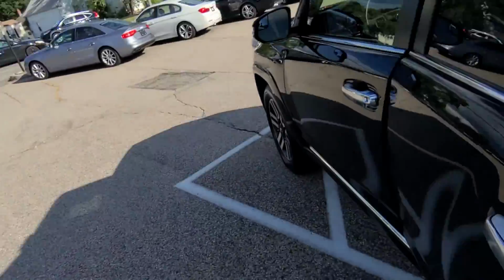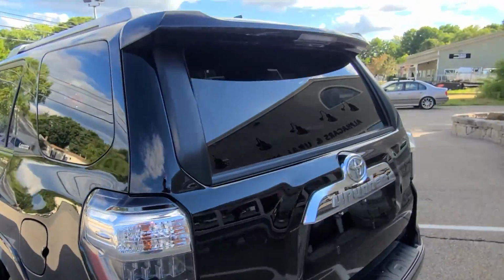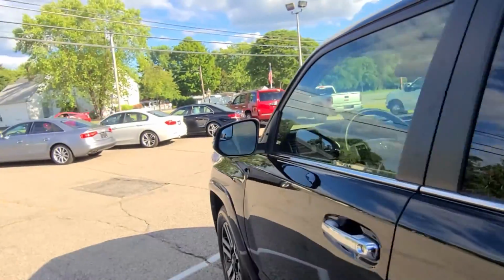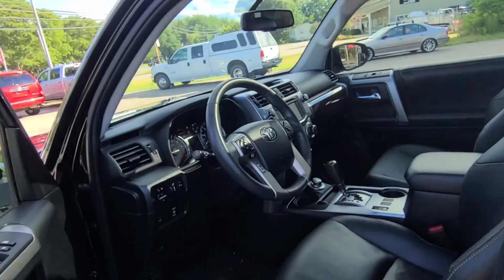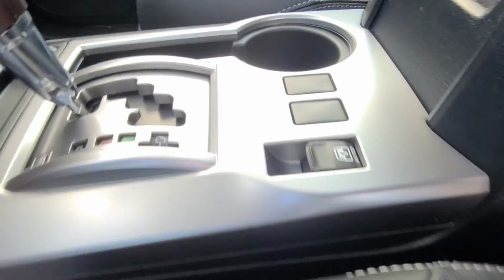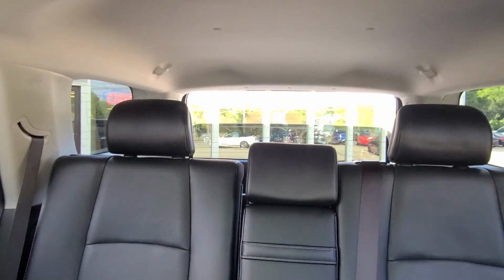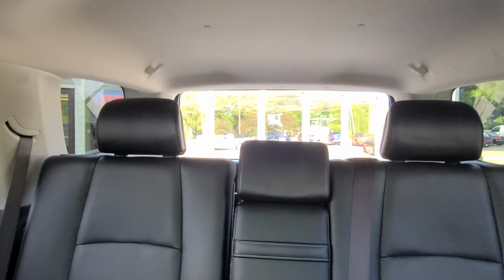So lastly, we're going to make our way back to the rear of the vehicle, and one thing I'd like to show you before I actually go into the cargo area is you can see this rear window. Now, one of the hallmarks of the 4Runner is this switch just here, which is again auto, same as all the other switches, but one touch and you'll see that rear window drops down. Now I absolutely love this feature. You can see it goes up and down without any problems.